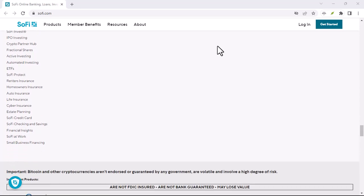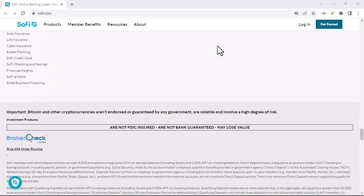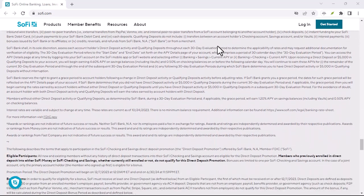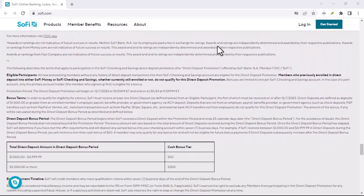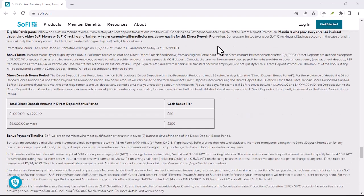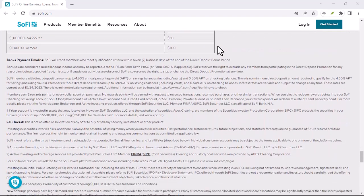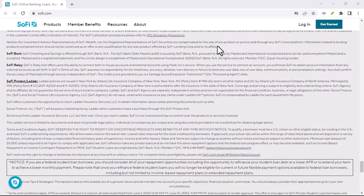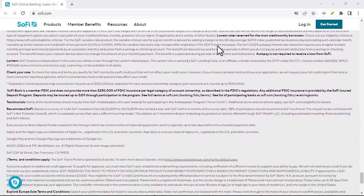You might have heard the buzz about this digital banking platform. They offer a range of financial products, from checking and savings accounts to investing and personal loans. But does this shiny new financial tool actually save you money when you're exploring the world? Let's break it down. First things first, let's talk about ATM fees.